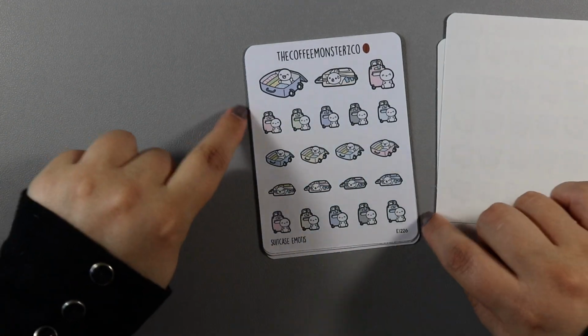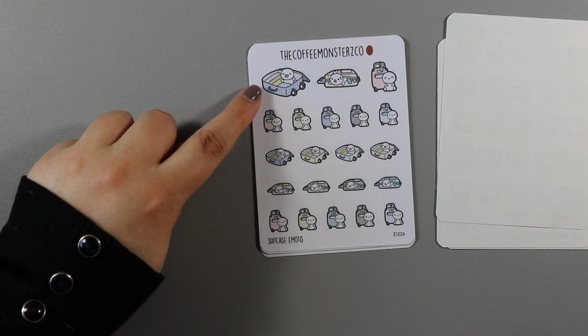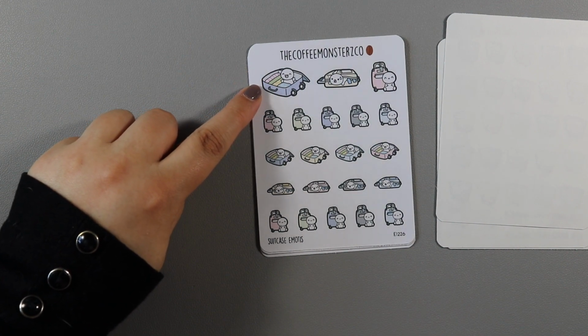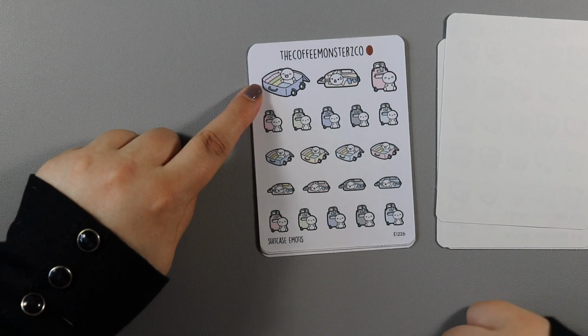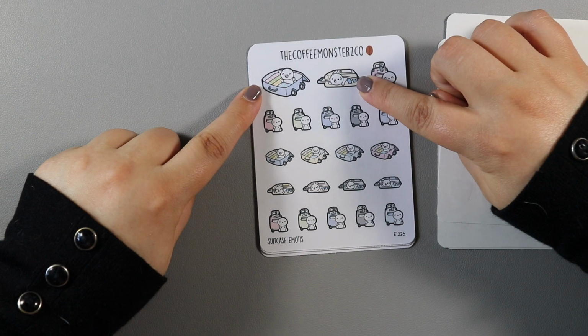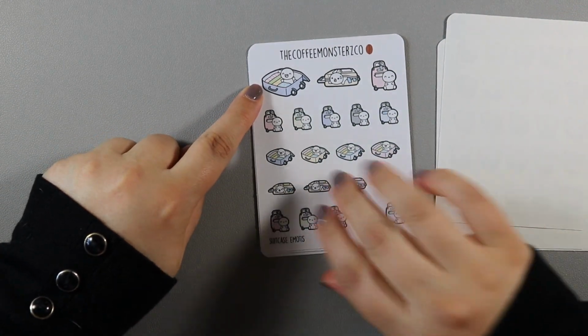And then to add to my travel stickers collection, I got suitcase emojis. So we have an emoji inside the suitcase, which reminds me of Cody, like, can I come too? And then an emoji that's been closed in one, and an emoji sitting beside one, and then smaller versions of all that.